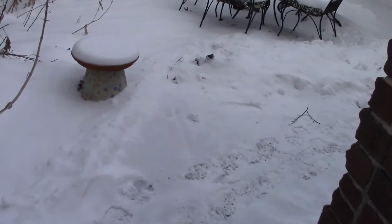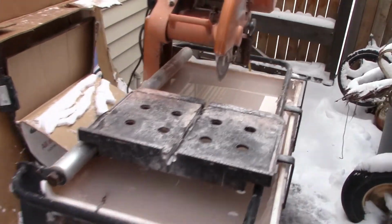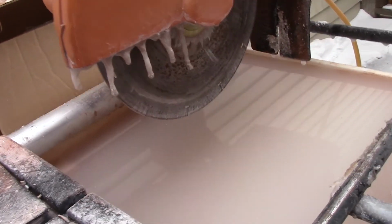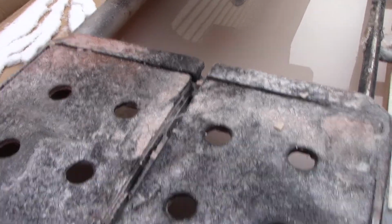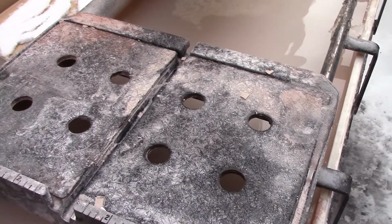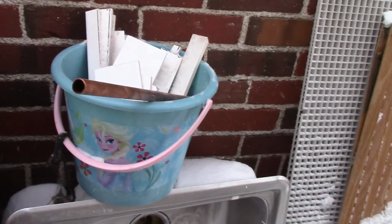I've been having to boil water just to keep the tile saw from turning into icicles. It's 5 degrees out. And well, it looks like the last bit of boiled water I put in here works, but check out the icicles hanging from there. The ice builds up on the blade. Check that out. Then when I run a piece of tile through, it grabs the ice and splits the tile in half. So yeah, there we go. This has not been fun to keep warm. So I'm going to say we're done for now.